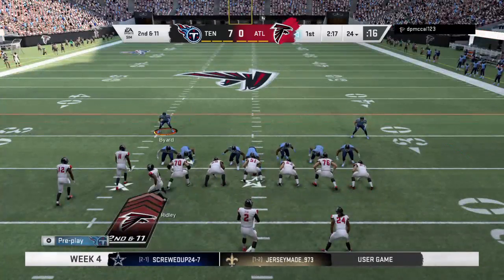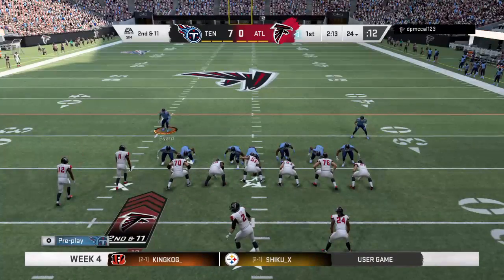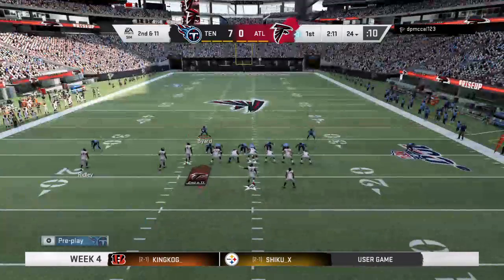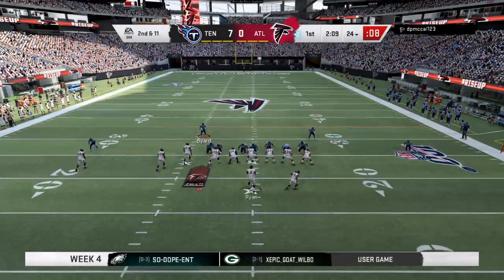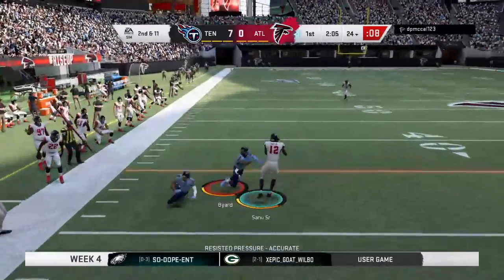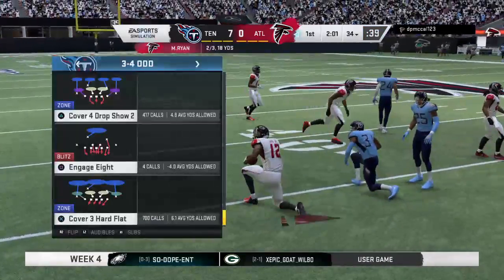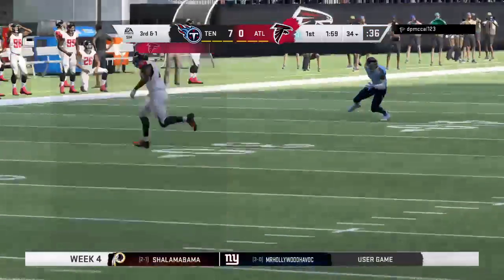That, too. After the loss to start out, here's 2nd and 11. From the gun, it's Ryan, getting it out left side to Sanu. They'll wind up getting 10 back as that sets him up for 3rd down.